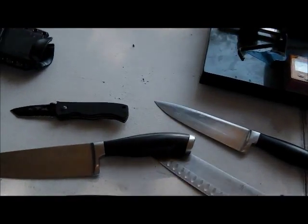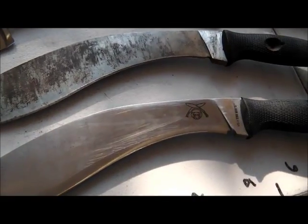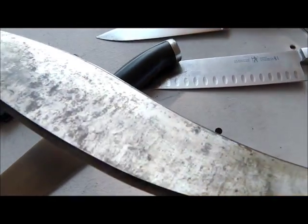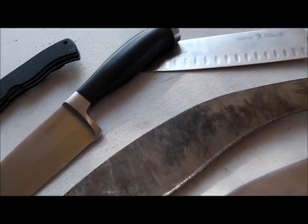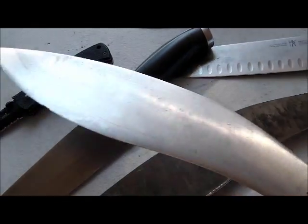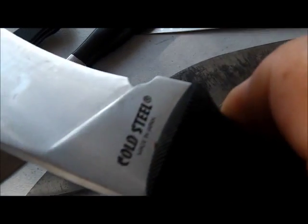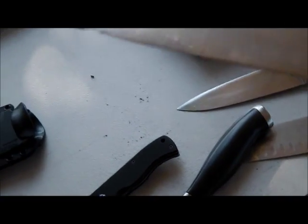Well, the first customer just showed up. I call them Gurkhas, but he calls them Kukris, I think. Cold steel. He uses them in the yard to cut bushes with. This is a steel one, carbon steel one. And this is a stainless one. Made in Japan, cold steel. This one got a serious chip right down in front of it.